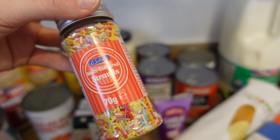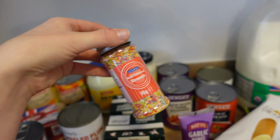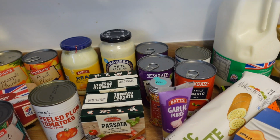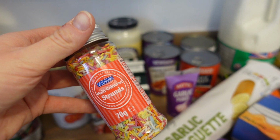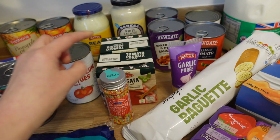We then have some sprinkles. We love sprinkles in this house. We get through actually quite a scary amount, but the kids really like them on pretty much anything, and I feel like they're a really good way of getting them to try new things. So if you're offering up a new type of yogurt or a new piece of fruit or something that you think that they might not have, these are really good for letting them just sprinkle them on the top, and it makes them kind of want to try it basically, or it does in our house anyway.